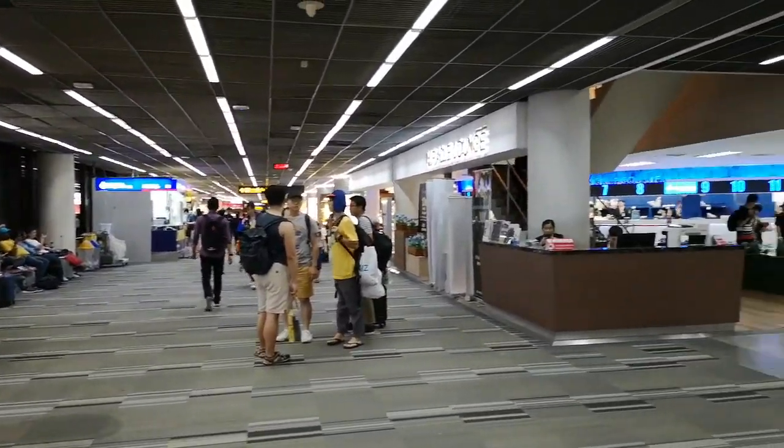Oh my god. Just a reminder for those who have a connecting flight, you don't have to go through the immigration once you arrive. There is a special lane for those who have connecting flights. Because what happened to me last time was I barely had time to transfer. The moment I reached the departure area, like 15 minutes later, our flight departed. Amazing. This is what it looks like here.